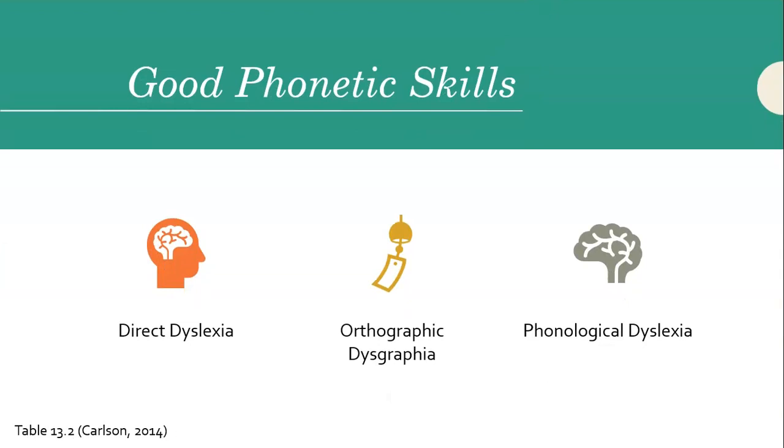There is a table at the end of Chapter 13 that lays out whether a reading or writing disorder is identified by good or poor whole word and phonetic skills. I think it's a great reference for when one is in a pinch, so I thought I'd liven it up a bit with some colorful pictures.